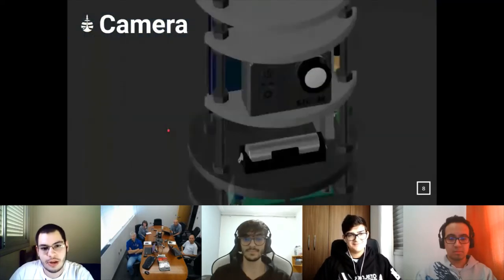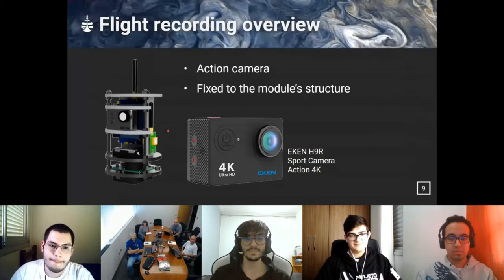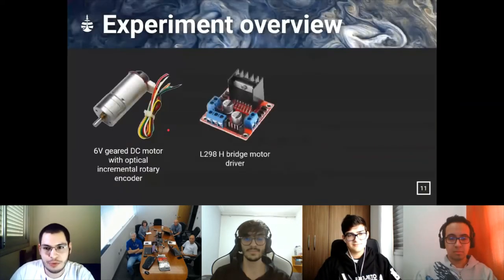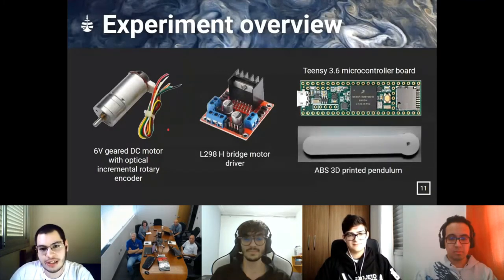Now, talking about the camera. Our action cam points out of the rocket in order to record the flight. It is fixed to the module structure by two shelves that compress it. And focusing on our pendulum, it is actuated by a DC motor driven by an H bridge that is controlled by a microcontroller. As the pendulum is very light due to its fabrication, it is not expected to interfere with the flight dynamics in any way.